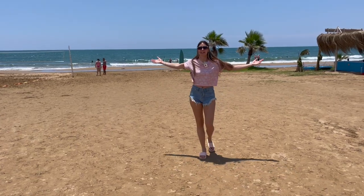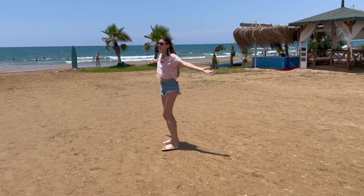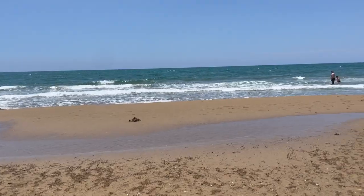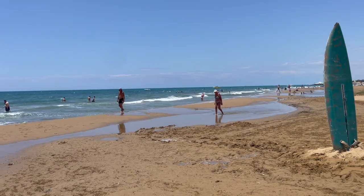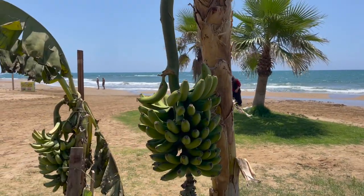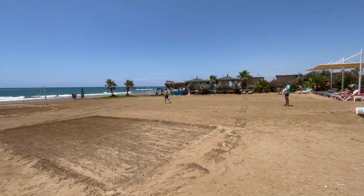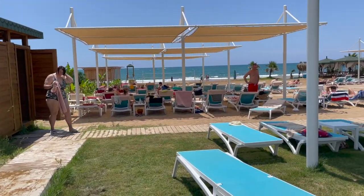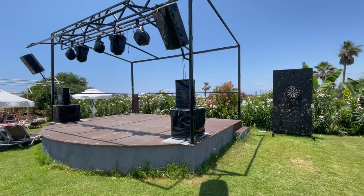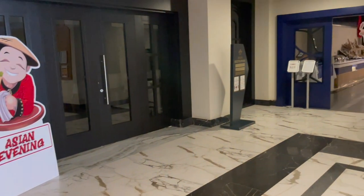And look how amazing here! Palms, jacuzzi, private sunbeds, beach, sand, sea, a lot of space. I really love new hotels for the fact that they always cook fresh food and monitor the cleanliness.